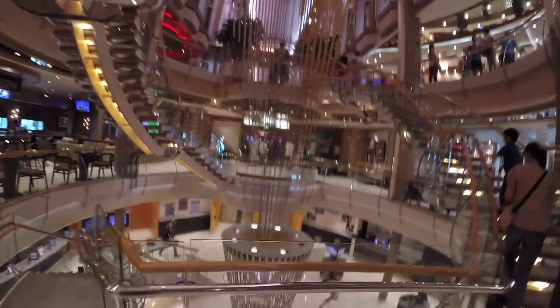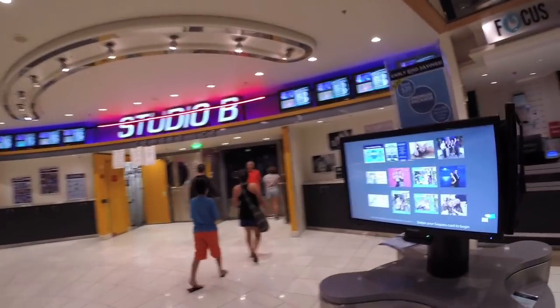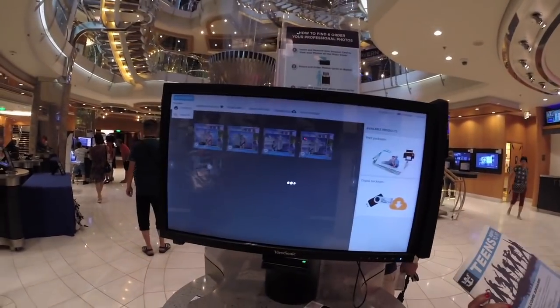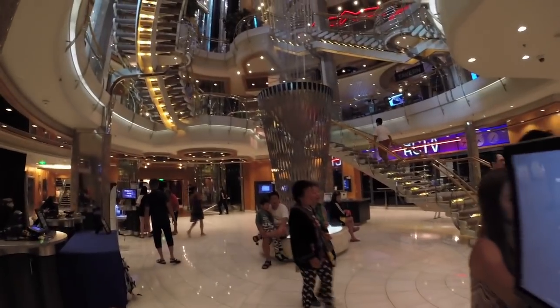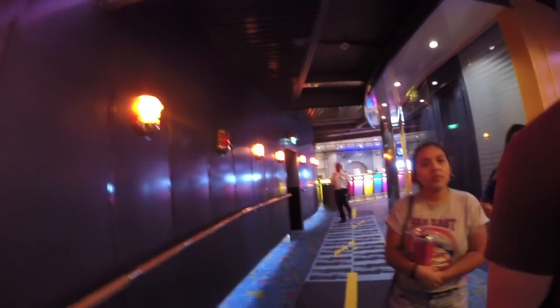So we're on deck 4, and we're going to go down to deck 3, see what's there. So remember, this is the photo area where you could swipe your card and look at your pictures. So I got my card there, swiping it, and then the pictures they took of you digitally come up on the screen there. You push it, and there's the one from dinner last night. That's a keeper. Anyway, so photo studio. Studio B, center ice. So ice skating rink in here somewhere. And there it is.